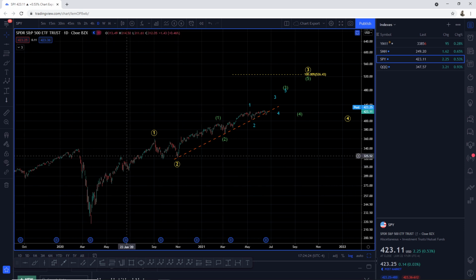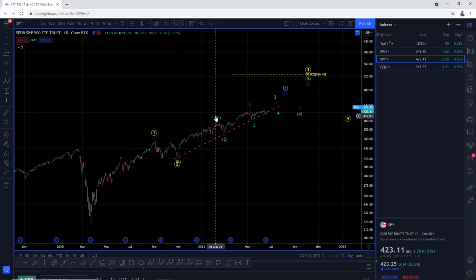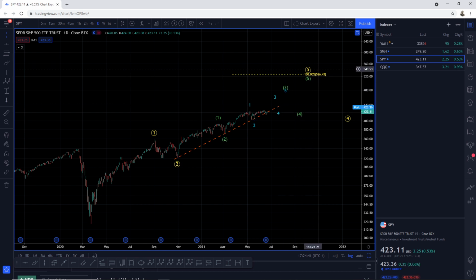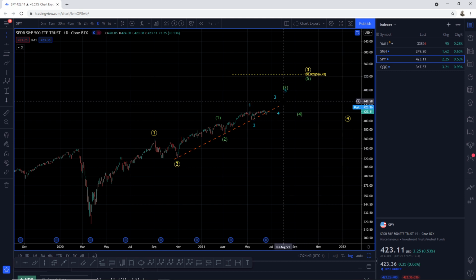From the COVID lows, we go up in primary degree wave 1, ABC down in 2. We originate this trend line support from the low of October. Intermediate wave degree 1 down in 2, minor 1, 2, 3, 4, 5 to complete the intermediate wave 3. Then we go down in 4, and then we're looking for the wave 3, which has an upside target at 526, which sounds crazy.